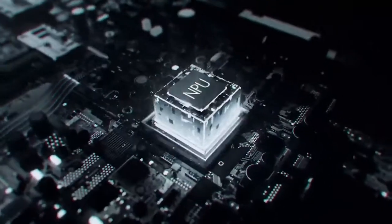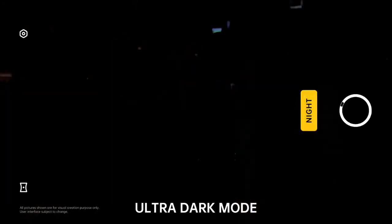The Oppo Reno 3 and Oppo Reno 3 Pro look incredible, and I'll be sharing all the details right after this.